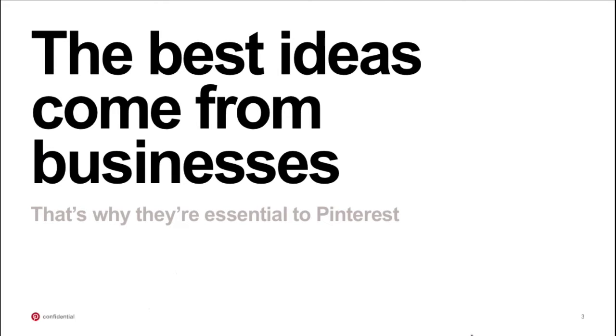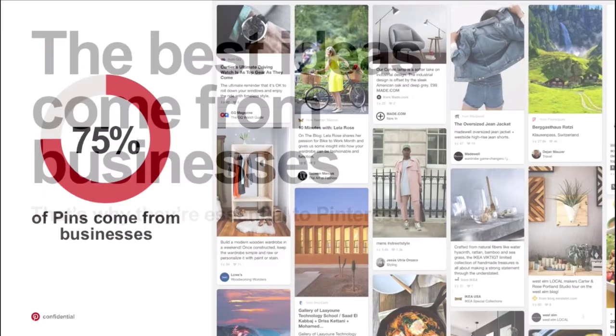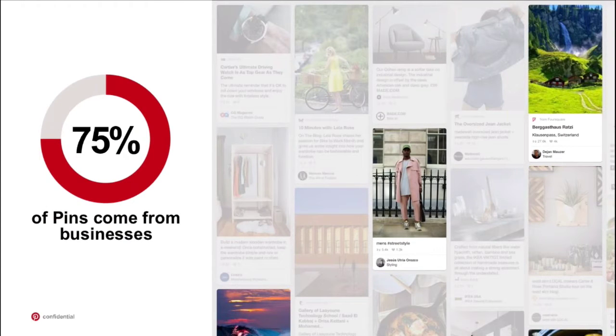So just to get started and level set, I think we think of Pinterest as the world's catalog of ideas, and the best ideas we think come from businesses. Business content is actionable, it's credible, and it's relevant to pinners. And businesses like you guys are the ones that help pinners both find inspiration and turn their ideas into action. Almost 75% of content on Pinterest comes from businesses, so it would look a little different if we didn't have partners like you all on the platform.